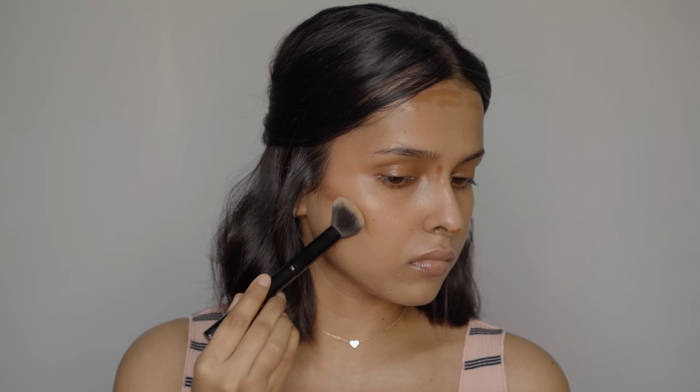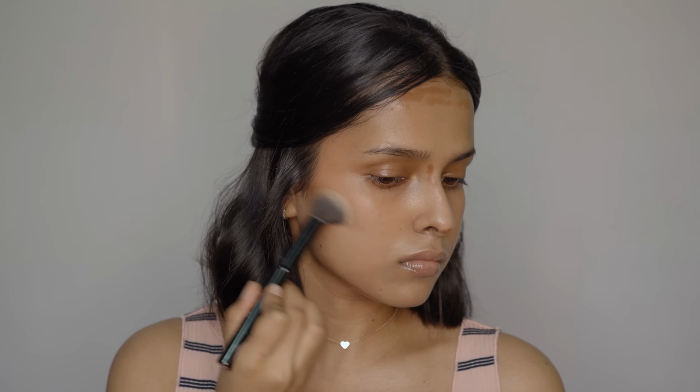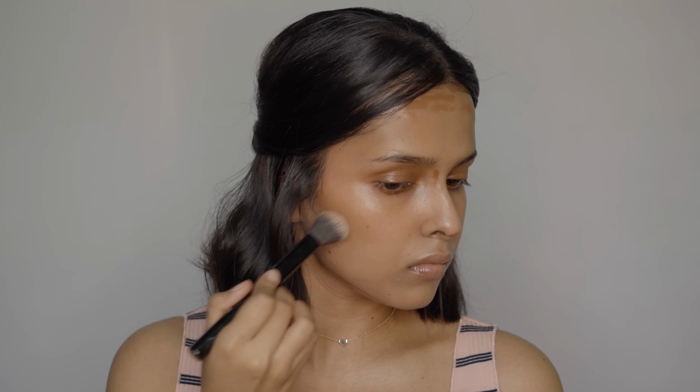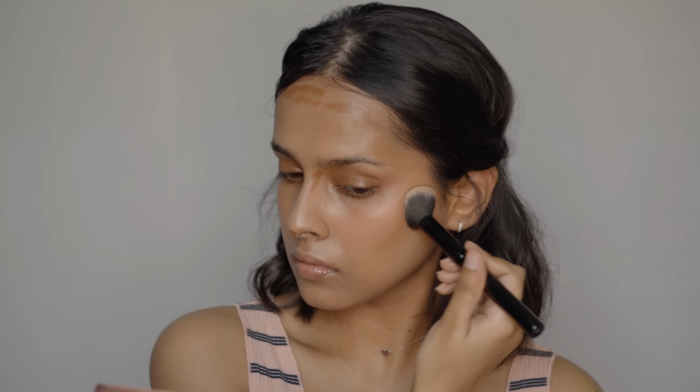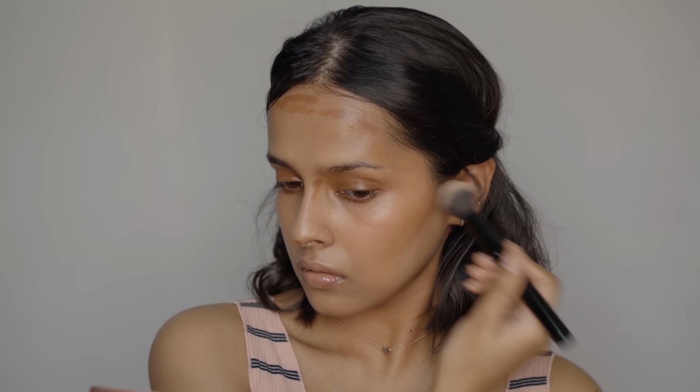The contour shade is dark enough for deeper and dusky skin tone. The cherry on top for this product is the blendability. The highlighter and the contour blends really well. You can use a brush, a makeup sponge, or simply your fingers to blend in the product. Both the sides have an angled tip and that makes the application very easy.